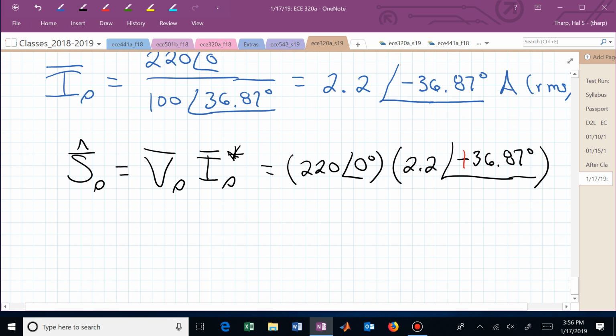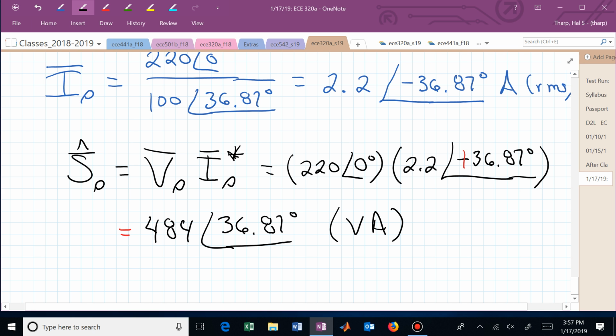Now we know how much. If we multiply that out, we need to multiply 220 by 2.2, so we now have 484 at an angle of 36.87 degrees. This is a complex power. That's VA, and what is it? Is it supplied or absorbed? That we said was supplied, didn't we? So you need to keep track of that.